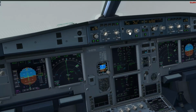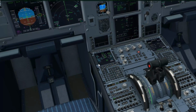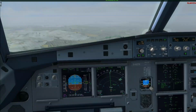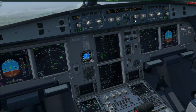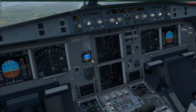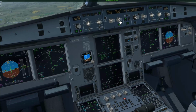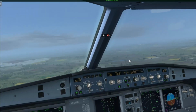Okay then, speed 140 now. The final approach speed is 138. So we'll go flaps 2. Heading 255. Picked up the glide path. 260 now on the heading. That should be our established. Should be about 138. Looking for the field. There's the field just in front of us there.